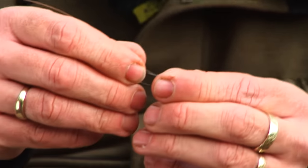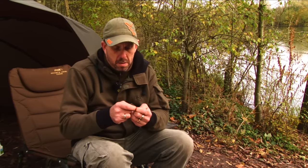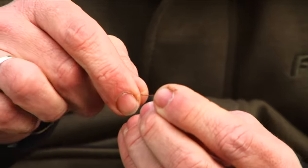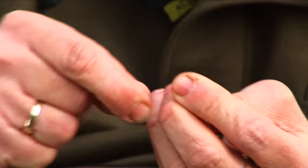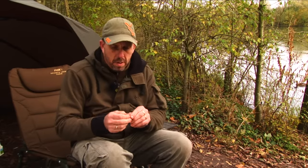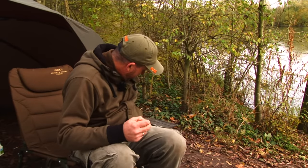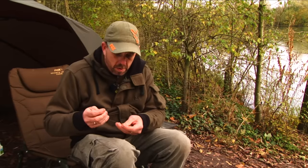All right. Now one of the things I want to do is just manoeuvre that round so it's nice and straight, that tag end, because obviously you're going to form your D with that. Nice and straight at the back of the shank of the hook. Okay. Now all we need to do is slide a little ring swivel on to the tag end. Now you're putting it through the actual ring part of the small swivel.